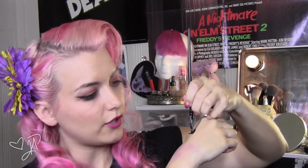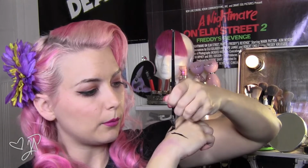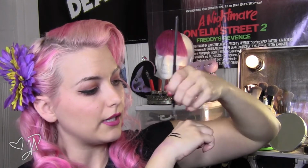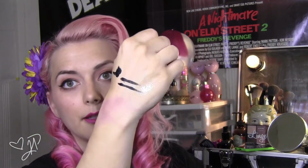So here's the eyeliner in action here. And I'm just gonna saturate my brush and just kind of pull a couple lines. Now, I didn't use much product at all, and you can see the pigment in this eyeliner is absolutely insane. Not to mention the creaminess of it.